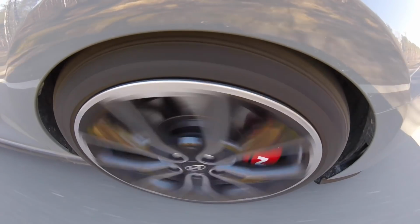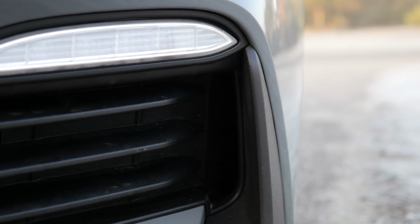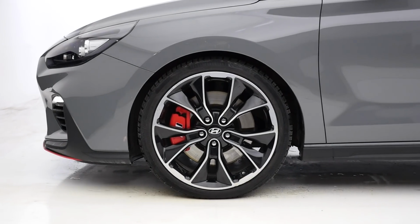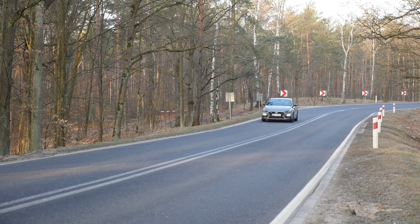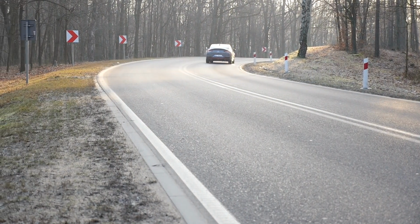The brakes. Very effective, and they don't seem to fade even when the car is driven hard. There is extra cooling through the air intakes in the bumper. Yes, they are real. So the N Performance model gets 345 mm discs in the front, 314 mm discs in the rear. And finally, we get to something that's actually changed, and that would be the suspension.